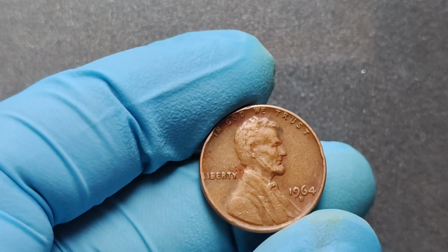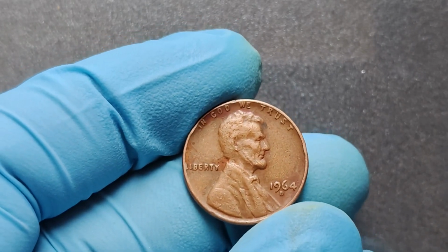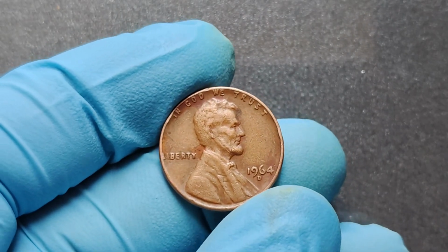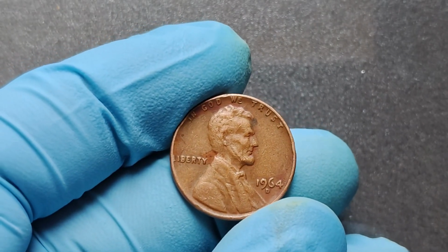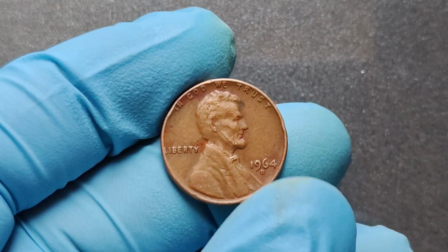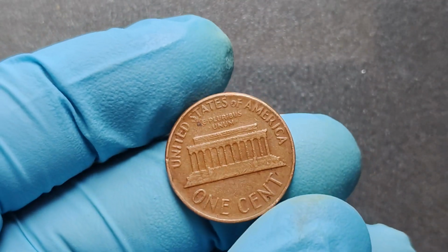If the coin looks crisp, with deep strikes on Lincoln's profile and the wheat stalks, it could be an error variety. The only real way to know? Have a professional coin grader check it out. Trust me, you don't want to rely on just your eyes when we're talking about a $1 million payday.